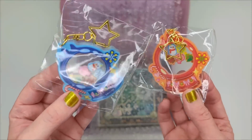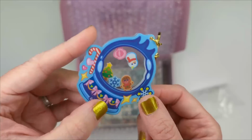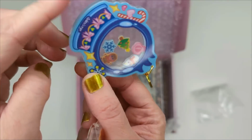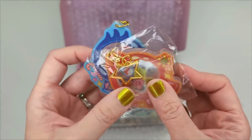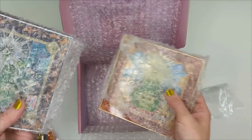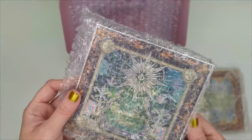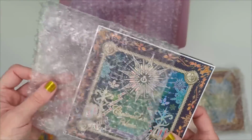Look at how cute these are. These look like little keychains or something, or are they ornaments? I think they're keychains. I don't know, but whatever these are, they're really cute. Look at that. It's like a little snow globe. That is adorable. And then we have the palettes. I'm so excited for these. I can't wait to see them in person. I've been looking at them online and they just looked gorgeous.